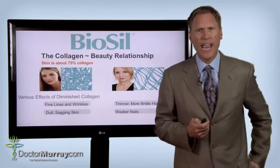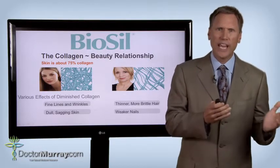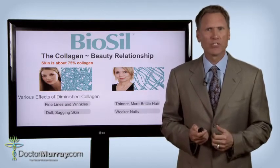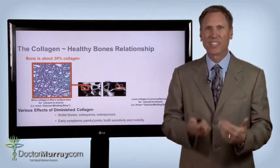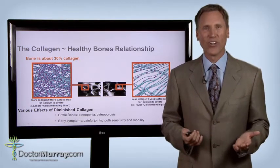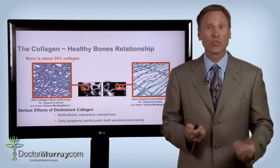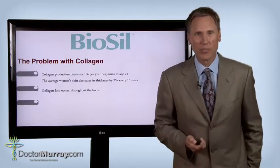Now, as we age, there's a natural loss of collagen. Between the ages of about 40 to 70, we'll lose about 80% of the collagen content, not just in our skin or connective tissues, but also in our bone. And collagen is to bone what 2x4s are in the frame of the house. So we're going to talk about ways in which we can increase the amount of collagen throughout your body.